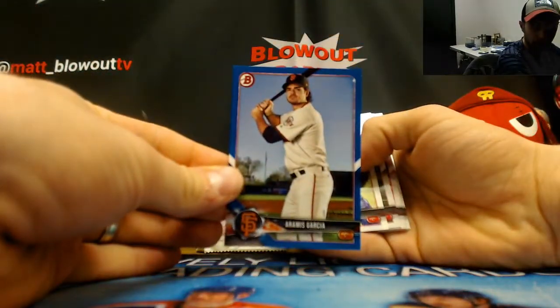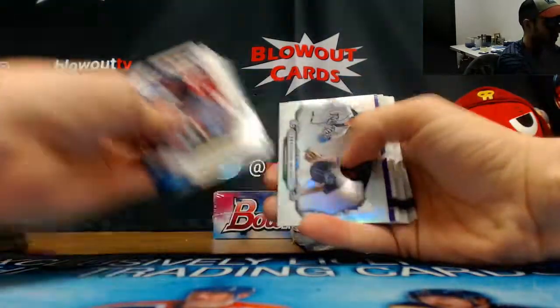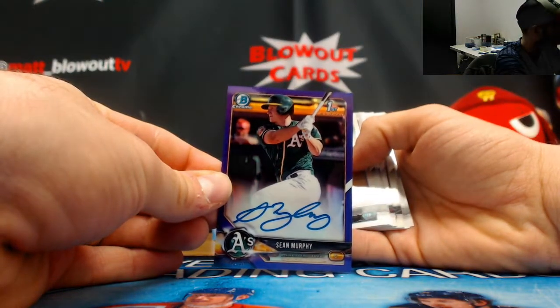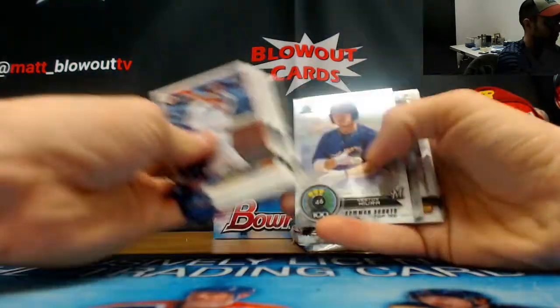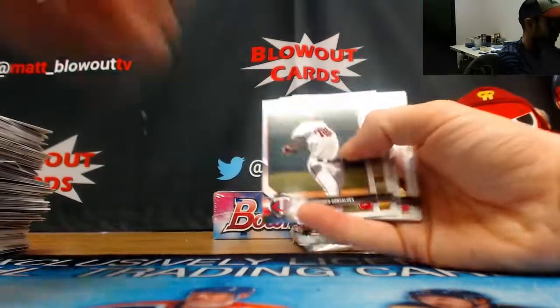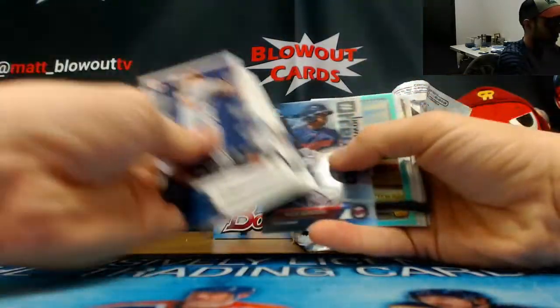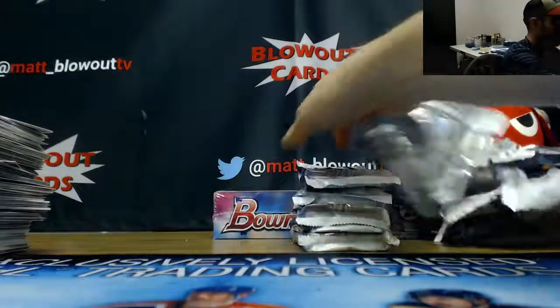Ramos Garcia for the Giants, 150 paper. Sean Murphy for the A's, purple refractor autograph. To Miami 2017. And another Sean Murphy. Base autograph this time. Miami 2017. AJ Puk, 125. Athletics. Sky Blue.